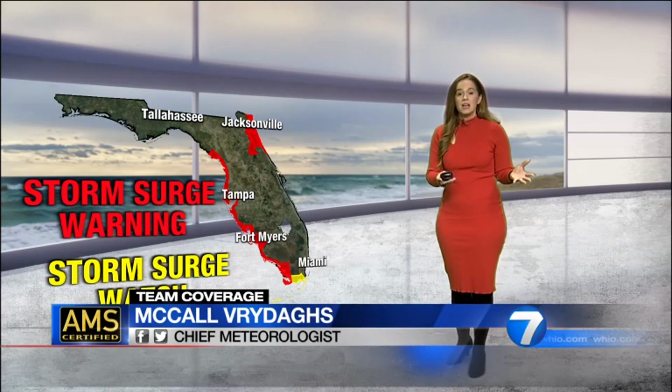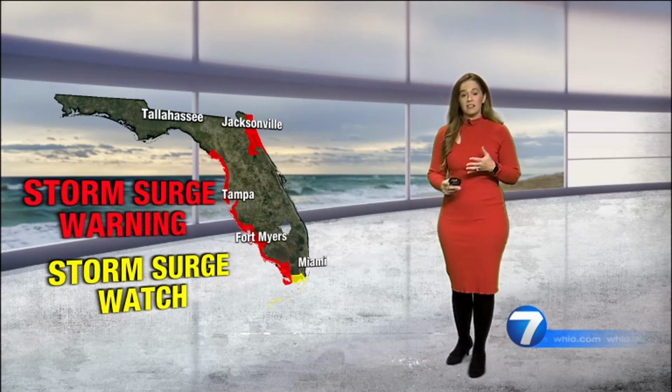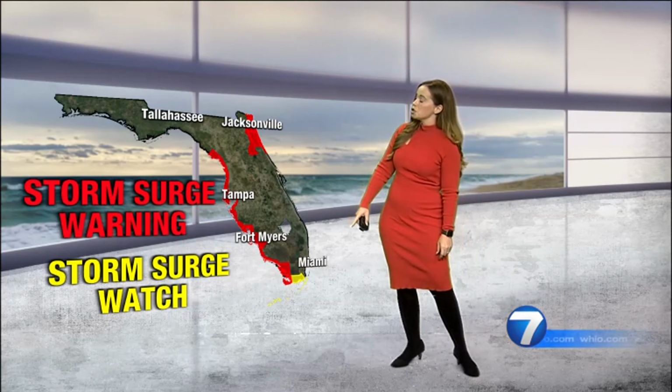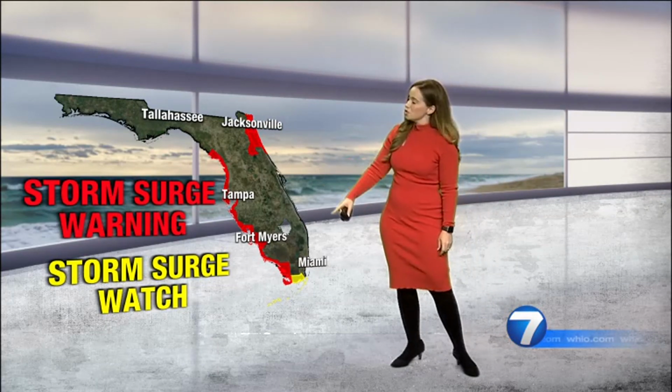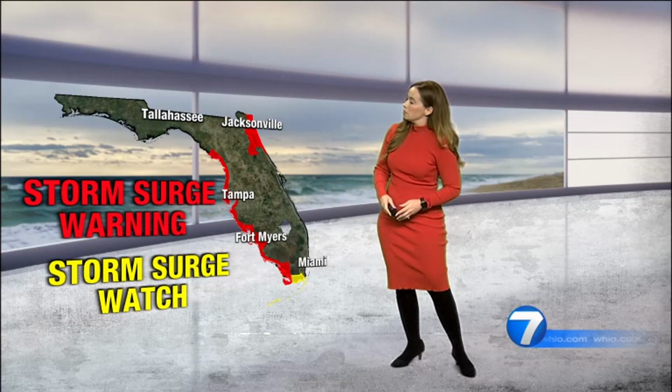Of course, you have the winds that could be catastrophic, but then you can get this wall of water that's just pushed on shore. There are millions of people that live up and down the west coast of Florida that are either under a storm surge watch or a storm surge warning. This is stretching as far south as Naples, all the way through Tampa up to the Big Bend.